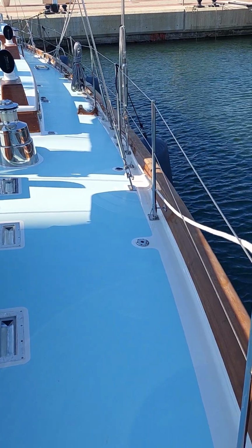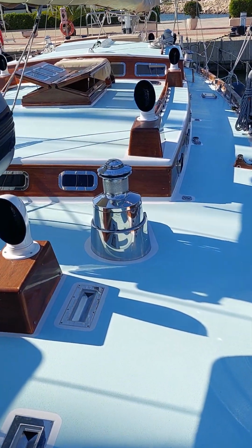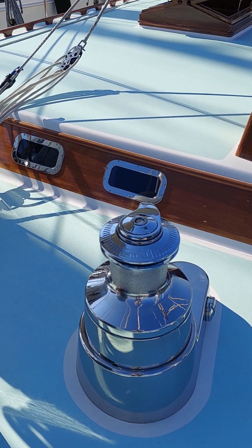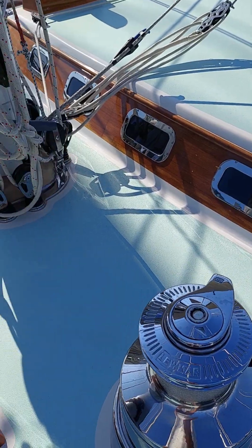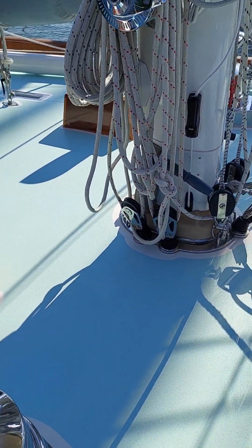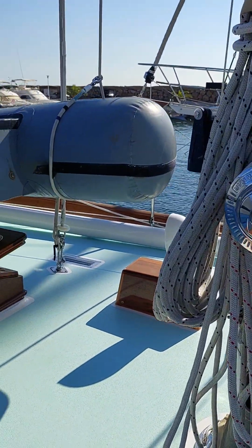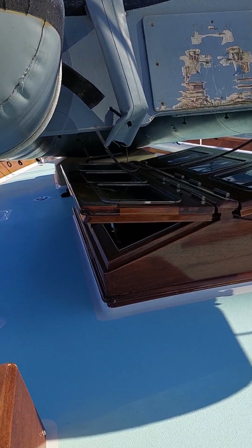And coming down the port side of the decks, you can see these big electric winches at the mast here. They've been added recently, Lumar 68s, again 3-speed winches, and fantastic when you're short-handed and needing to get those halyards up for the main or genoas or spinnakers. All the winches on the mast, and underneath the dinghy you can see the butterfly hatch.